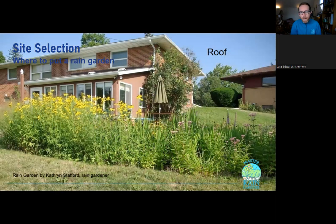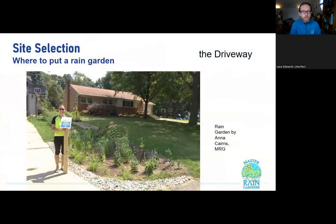Here's another example. This is a very common example. People have large expanses of lawns without tree cover due to emerald ash borer. This is your perfect example of the kidney-shaped rain garden in the backyard with downspouts getting piped over to it. So very common placement for a rain garden.